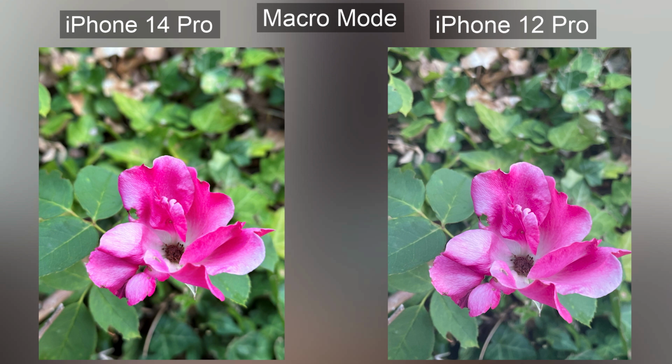iPhone 12 Pro. Although the iPhone 12 Pro also offers a macro mode, the level of detail and color rendition falls slightly short of its successor.